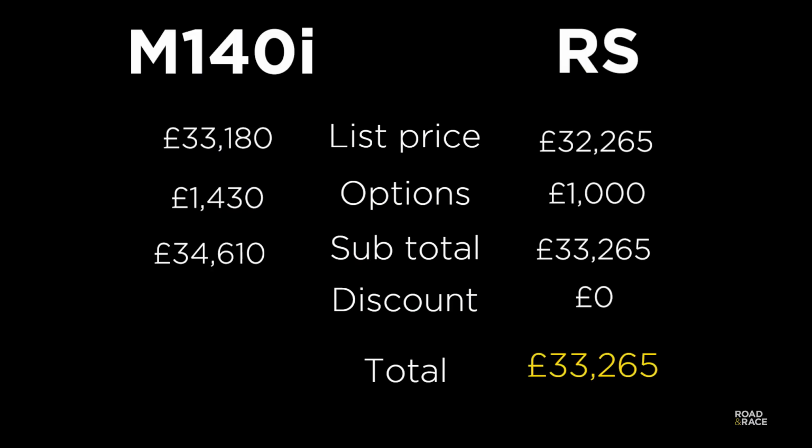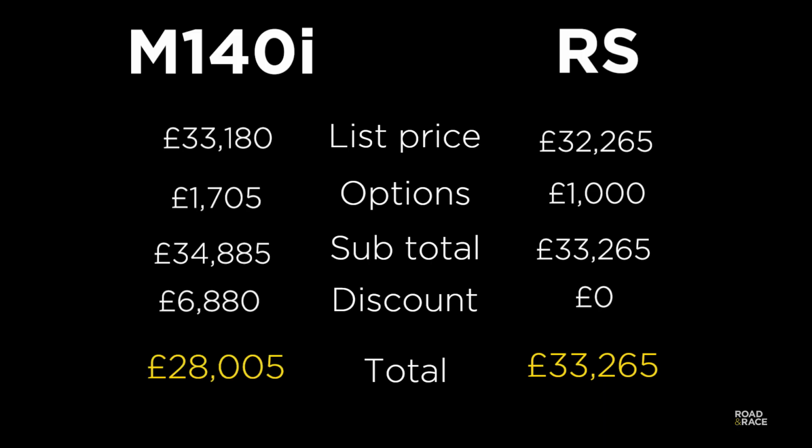Now obviously with dealers you can do a bit of haggling. Well, what did you get? Unfortunately, you can't. There's no discount available on the RS because of the demand for it. So you paid £33,265, roughly, whilst you should have paid £34,000, Alex. You paid how much? Five over 28 grand. So £28,000, £6,000 discount. I mean, that seems unbelievable. Yeah, it worked out about 7 grand off. Wow, it's a really good price.